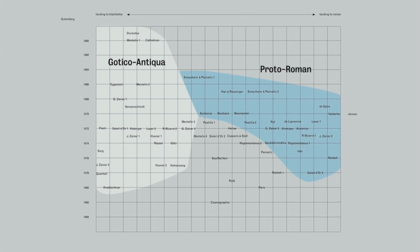What happens in Subiaco is also significant. What will become Roman begins here. The Durandus will never evolve to fully Roman, although Schöffer used it until the end of the century. Now, most proto-Romans are Romans with Gothic reminiscences made by German printers in Italy. That means that the printers probably did not put some Gothic into Roman on purpose, but followed more an evolution.